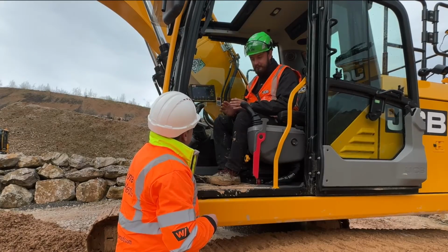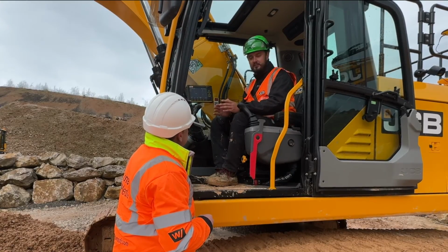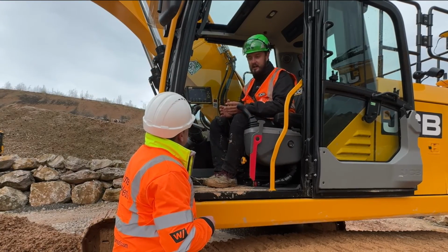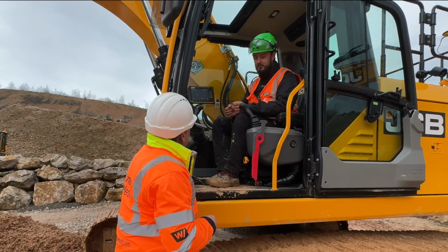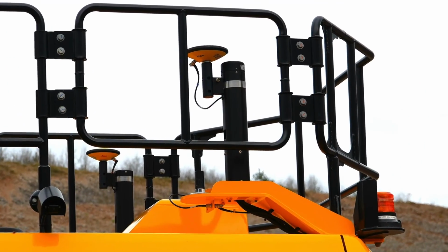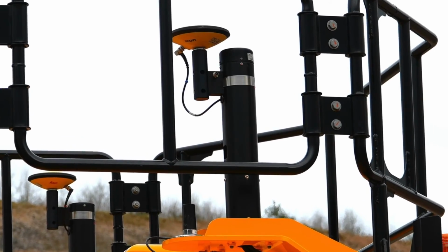Yes, we've worked everything in the operator's best interest as well. So even in regards to taking them off, they're designed in such a way now where you haven't got to go leaning over things, you haven't got to put yourself at risk of falling off. They're easy to access, easy to take off, and easy to reinstall in the morning as well.